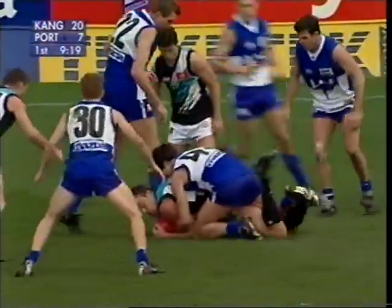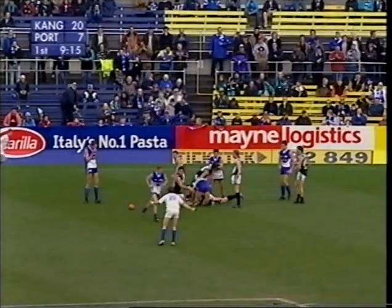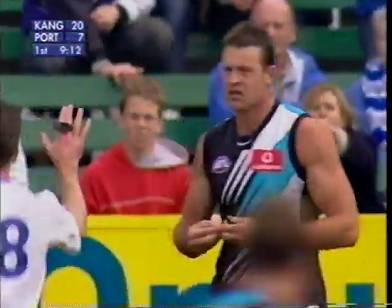Here's Primus at ground level. Cochrane over the top of him. Umpire says holding the ball. Matthew Primus making no attempt to get it out of there. He's not too happy. The umpire says that'll be 50. Thank you, Matthew, for the special comments, but we'll leave those to Russell Green.